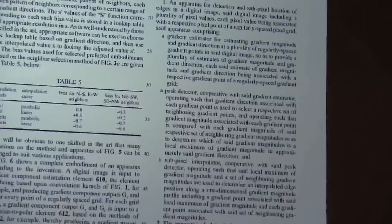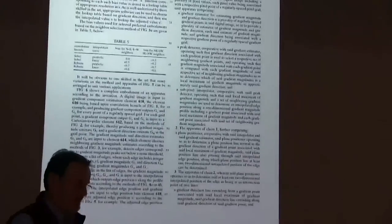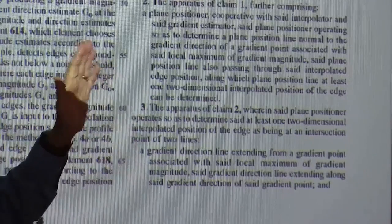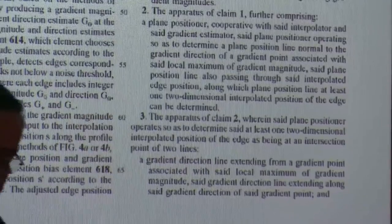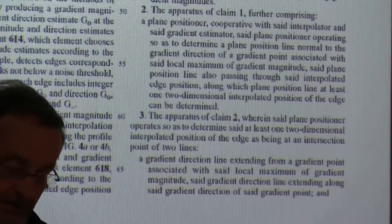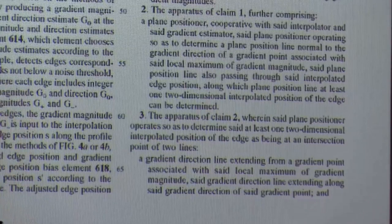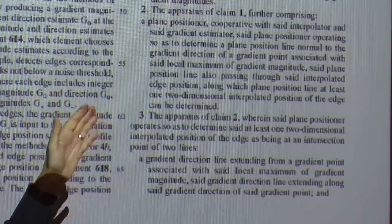So that's component one. Then component two is a peak detector cooperative with said gradient estimate, operating such that gradient direction associated with each gradient point is used to select the respective set of neighboring gradient points. So that's the quantization of the gradient direction. So we pick a certain set of certain direction, and operating such that gradient magnitude associated with each gradient point is compared with each gradient magnitude of said respective set of neighboring gradient magnitudes, so as to determine which of said gradient magnitudes is a local maximum of gradient magnitude in appropriate said gradient direction. So that's, in short words, non-maximum suppression in the quantized gradient direction.